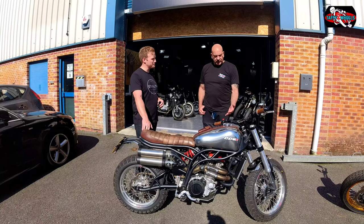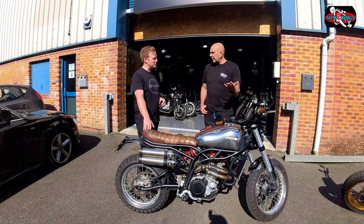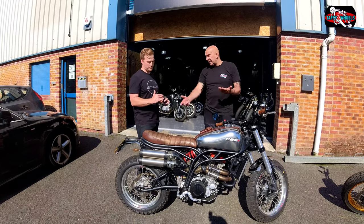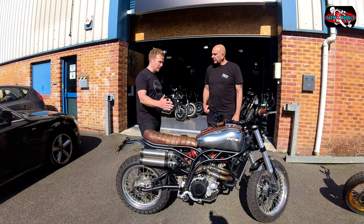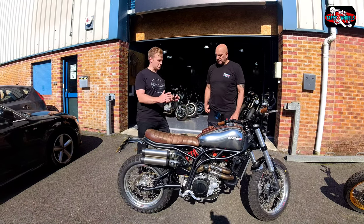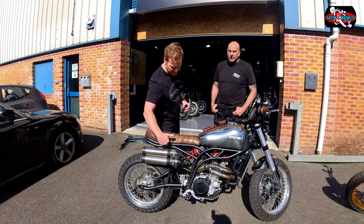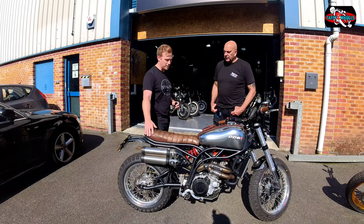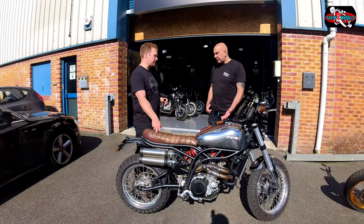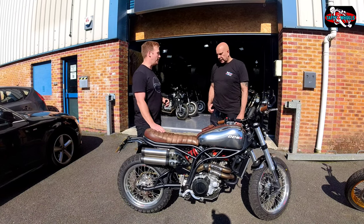So, what's the difference then between this and the one I tested before, the bobber? The bobber's got obviously smaller wheels. The seats are massively different as well. The frame is actually ever so slightly different too. The subframe changes, and the Maverick's frame is a little bit heavier. I think the bobber's about 145, and this is about 10 kilos heavier. It's a taller bike as well. I mean, even you fit on it, which is just incredible.